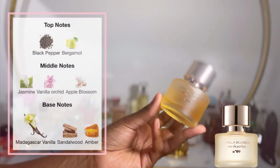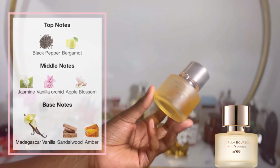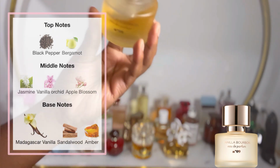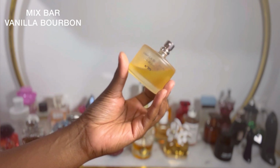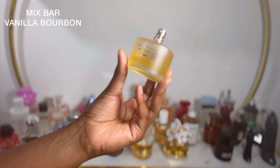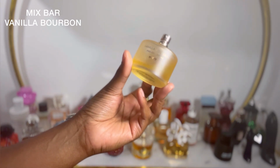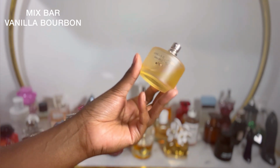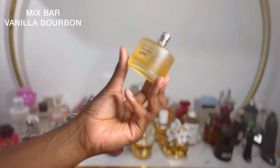Vanilla Bourbon by Mixbar is kind of like a Kayali Vanilla 28 dupe to me. It's really heavy on the vanilla. You do get a little bit of booziness. Kayali Vanilla 28 is more heavy on the brown sugar. It's more sweet. But if you're looking for kind of the same vibe as Kayali Vanilla 28 and you don't want to spend as much money, I definitely think this is a good alternative because it gives you that same vibe while not breaking the bank.